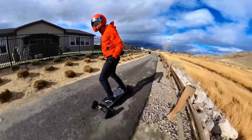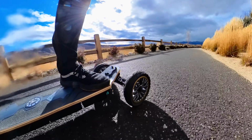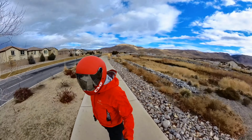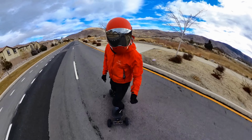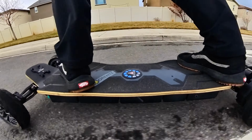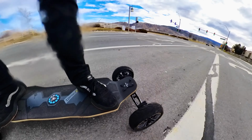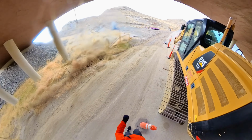Today, with loosening up the actual trucks front and rear by about a quarter of a turn, it really kind of livened up the board a bit more and didn't really affect the stability at 30 miles an hour. As long as you keep your feet really central on the board, like right here, you can keep a lot of stability while going fast on these boards. The wheelbase is really long, unlike the Andre Velar, which does kind of tamper your ability to go full bore at 30 miles an hour.